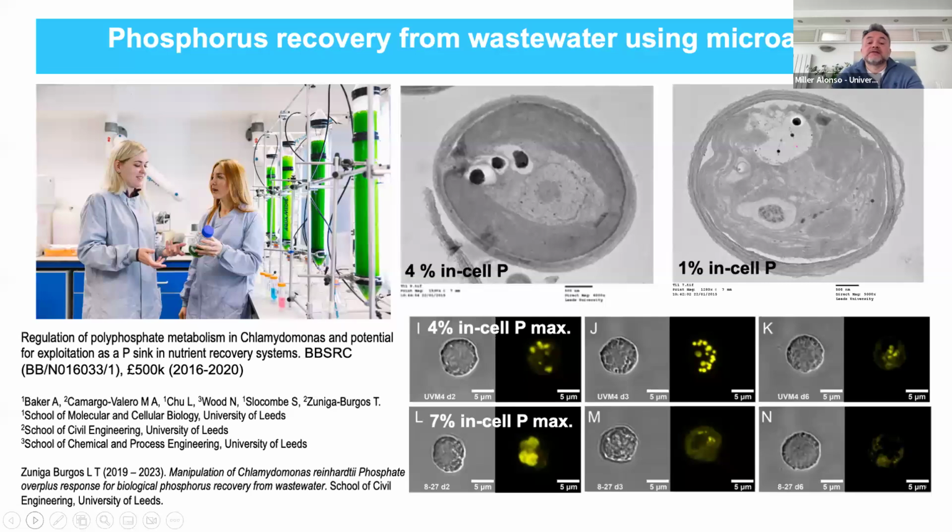But we really didn't understand exactly what was happening. So that's why we partnered with colleagues in biology to try to understand this much better. And we were able to enhance the content of phosphorus and the growth at the same time, up to 7% of phosphorus inside the cell, by doing some modifications that also give us clues about how we can translate this into a full scale process.